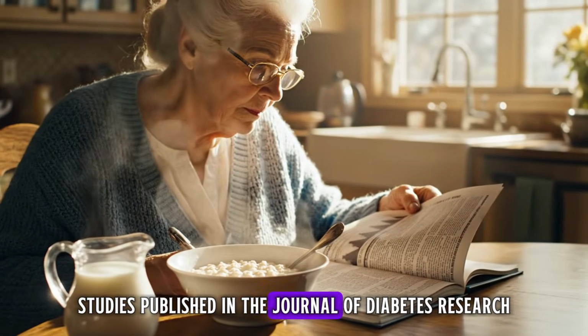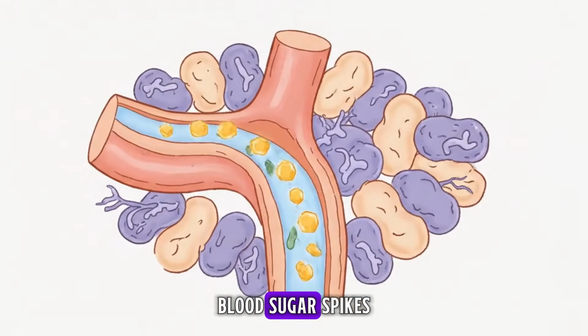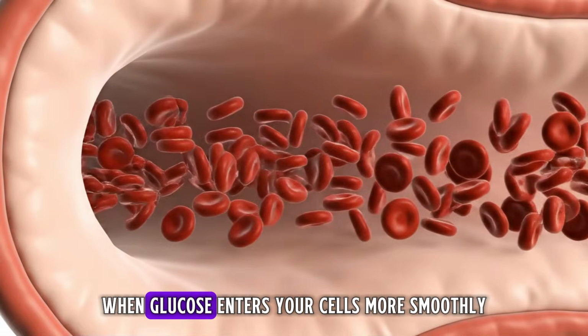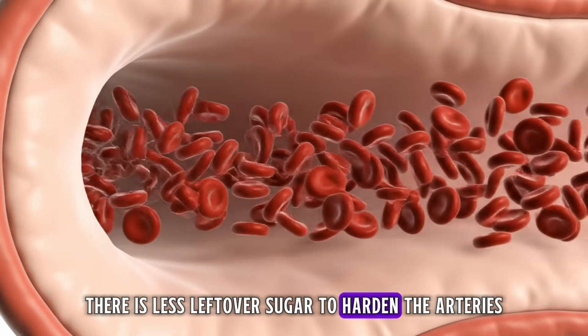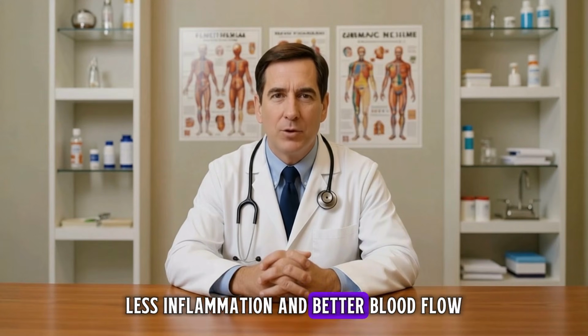Studies published in the Journal of Diabetes Research found that cinnamon can reduce post-meal blood sugar spikes by improving how cells respond to insulin. When glucose enters your cells more smoothly, there is less leftover sugar to harden the arteries. That means less stiffness, less inflammation, and better blood flow.